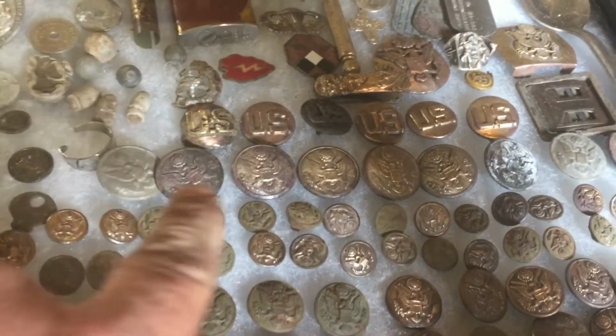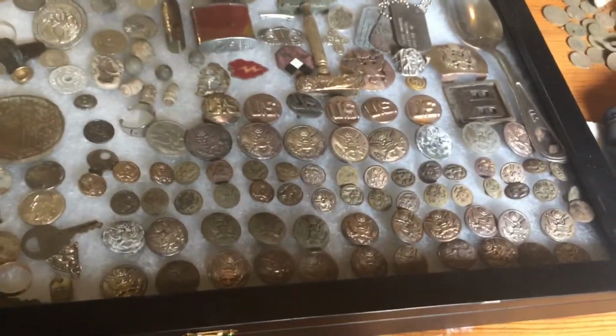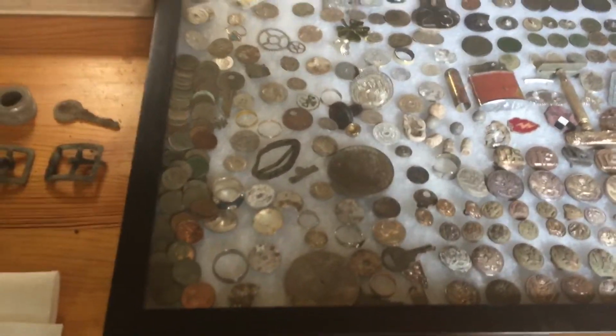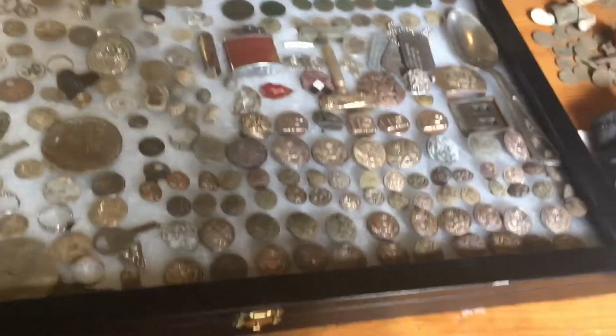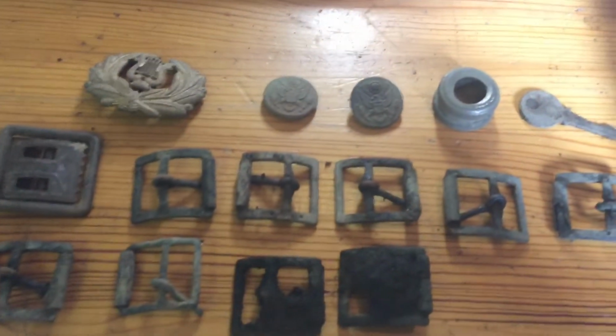You can see some of them are in various stages of cleaning. But yeah, I got a new case, and this is my best finds of the year. Don't bother by the wheat pennies, I hadn't organized those yet, but this is my best finds of the year so far. It's been an amazing year, and there's all my buttons, and I still have 16 more to go. So anyway, I found those two buttons.